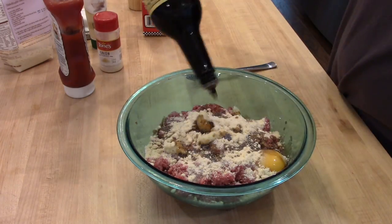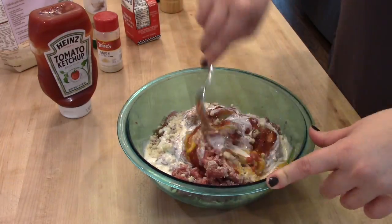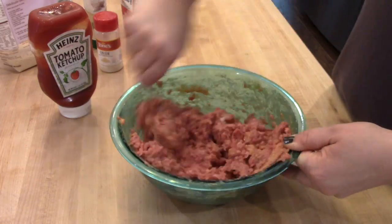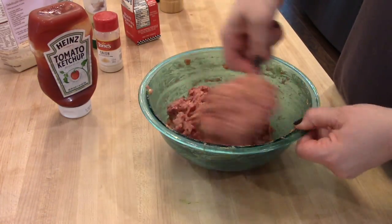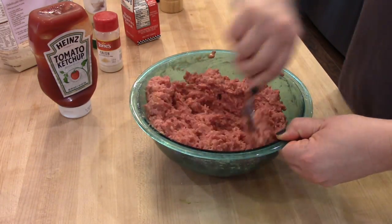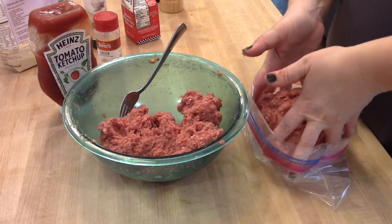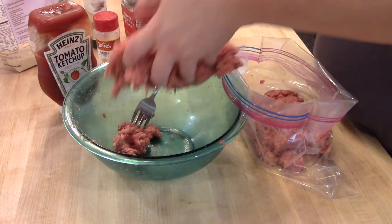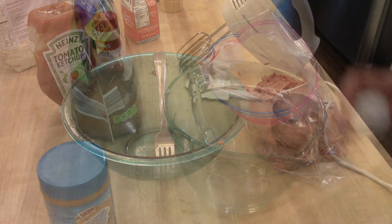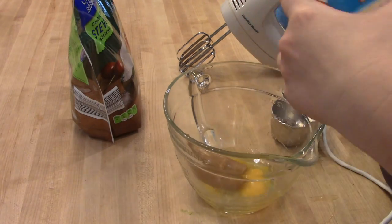So I'm just going to go ahead and add all my ingredients to the bowl. For normal meatloaf, you would probably use breadcrumbs or cracker crumbs, but since we're trying to go more low carb, I'm using almond flour. For the ketchup, you can obviously also get low sugar ketchup. I don't have any of that on hand, so I'm just using regular ketchup, and I probably only used about 1/4 cup for the whole meatloaf, so the carbs are really negligible per serving. So once I got that all mixed up, I just went ahead and put it into a Ziploc bag, and I can use that for dinner the week ahead.